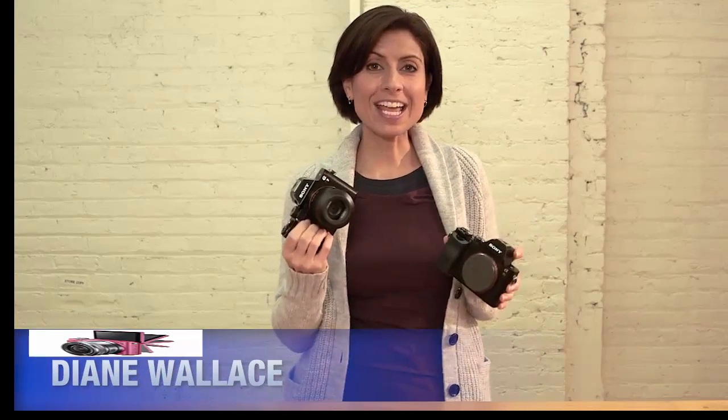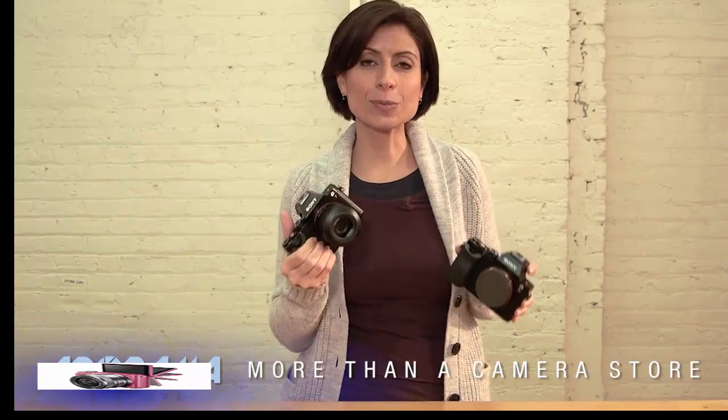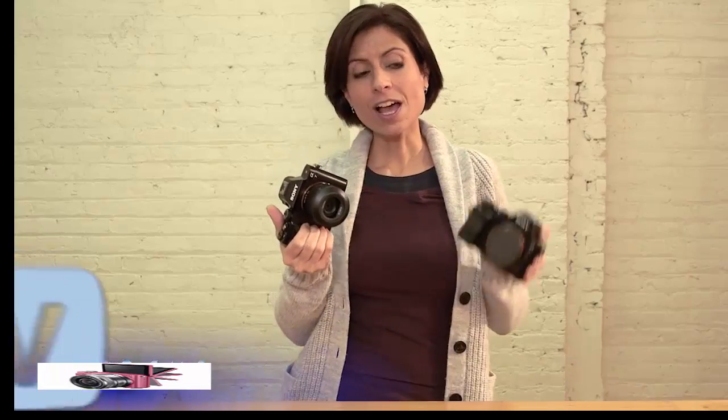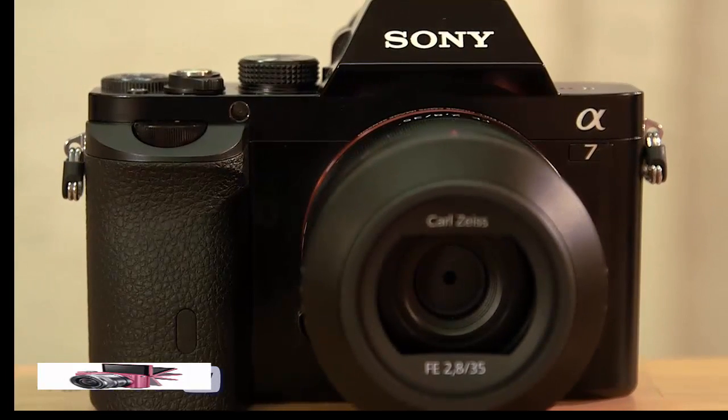I'm holding in my hands the brand new full-frame mirrorless cameras from Sony. They're the Alpha 7 and the Alpha 7R, and they're very exciting. Let me show them to you. Let's start with the basics on these cameras.